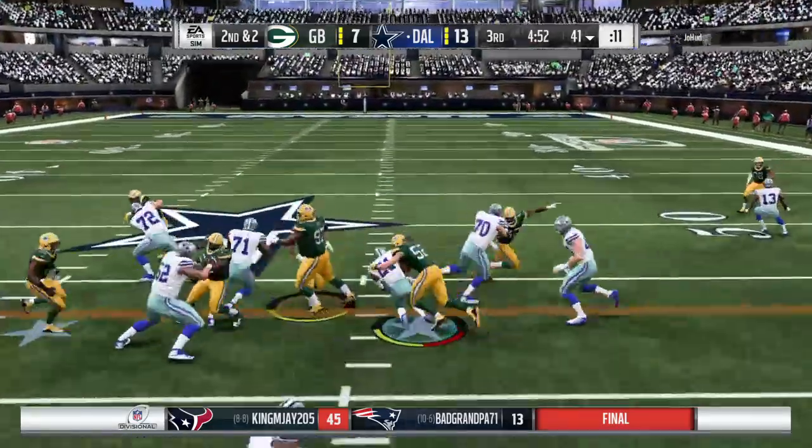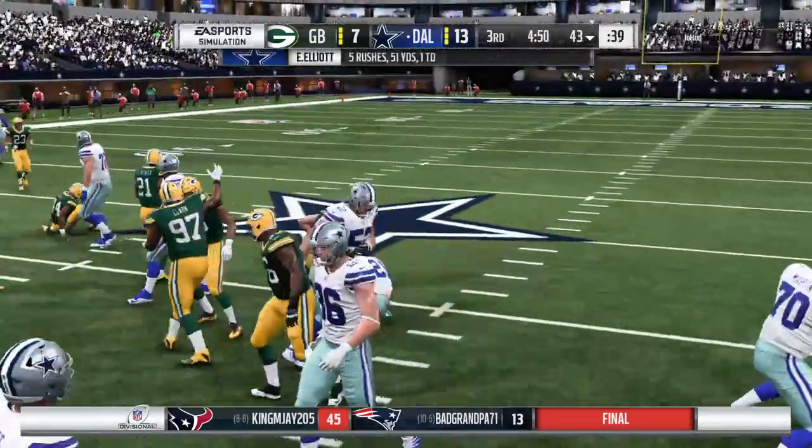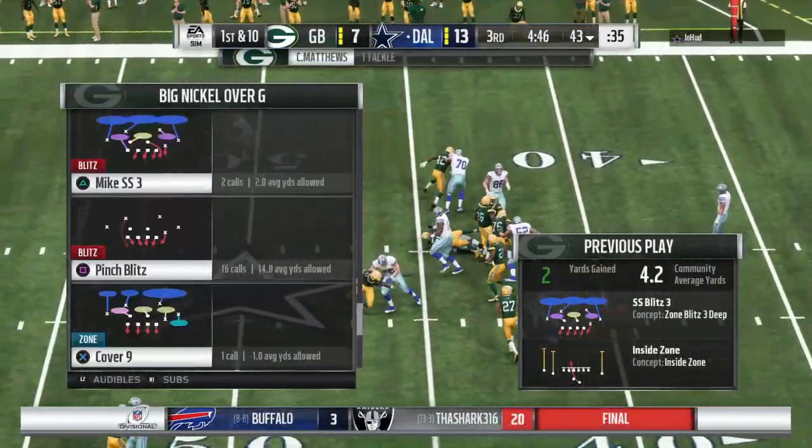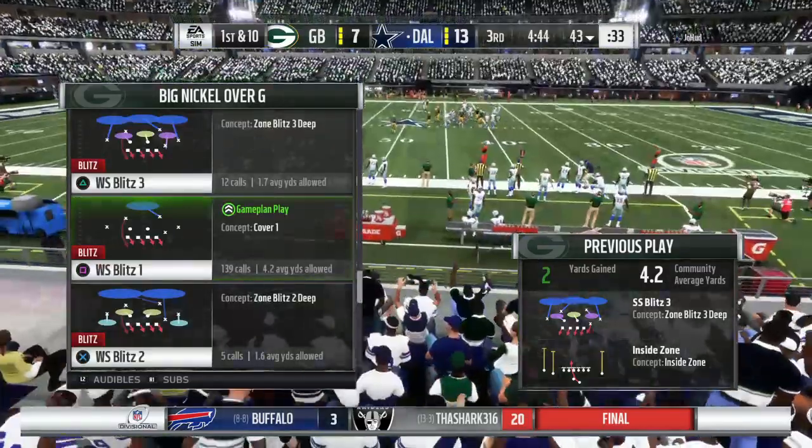They stay on the ground, but this time it's Elliott. And he'll get up to the 43-yard line. 2 yards on the pickup there, but it's enough to give him a new set of downs.